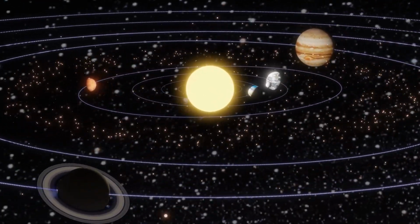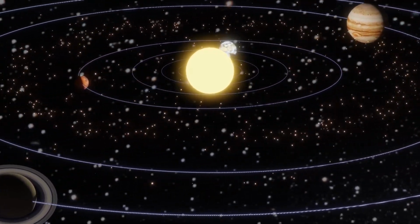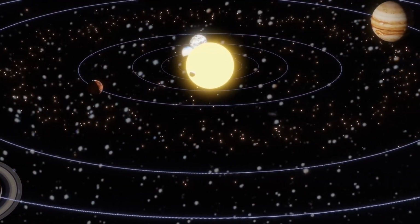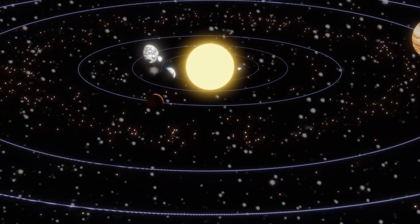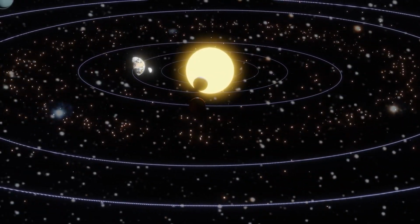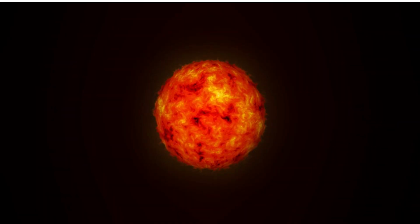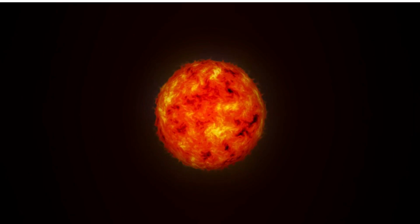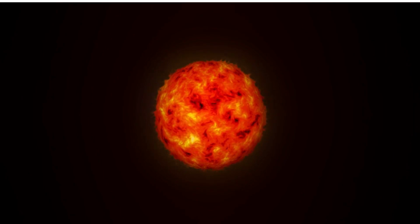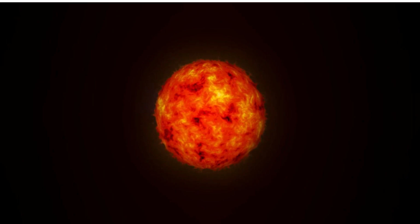The solar system is a vast region in space that is gravitationally bound to the sun, our star. It is composed of several major components, including the sun itself, eight planets, numerous moons, asteroids, comets, and other celestial objects. Starting with the sun, it is a massive ball of hot, glowing gas primarily composed of hydrogen and helium. The sun is our nearest star. Without the sun, Earth would be frozen and lifeless.